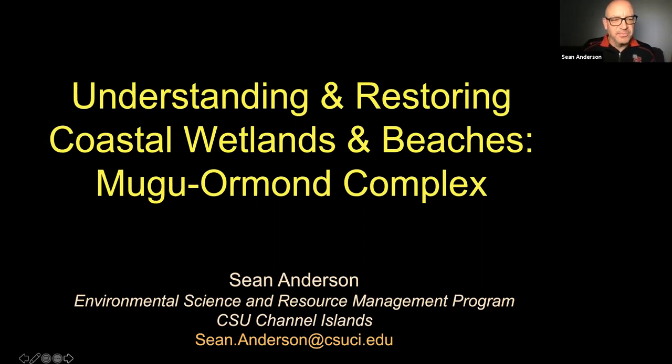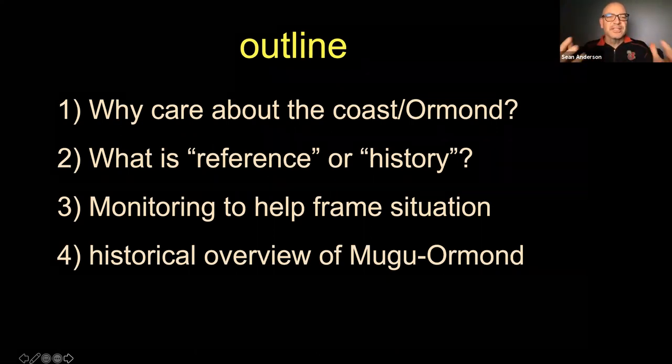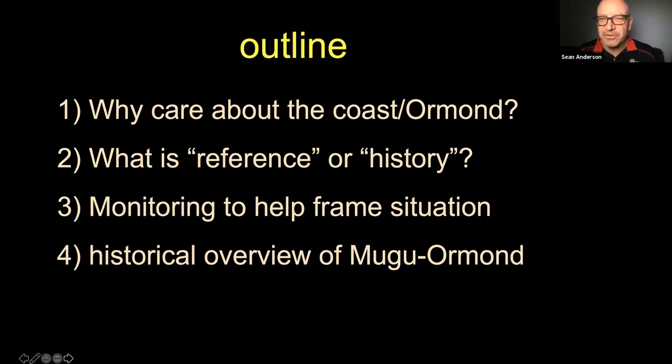First thing, though, just as a bit of background, I'm going to talk a little bit about why we would care about the coast. This really applies to Malibu and so many of our coastal wetland sites, but because Ormond is so tightly associated with the beach as well, I want to talk about why we might care about doing a restoration in this particular site, or in particular doing management to preserve this part of our coastal ecosystem.